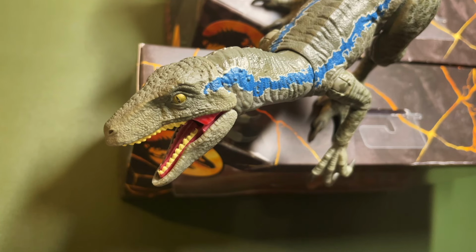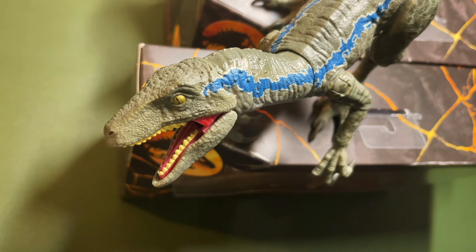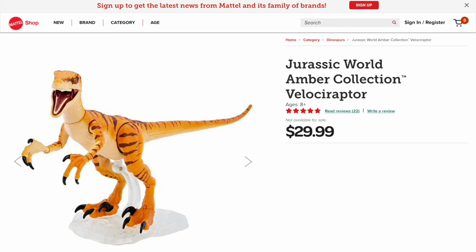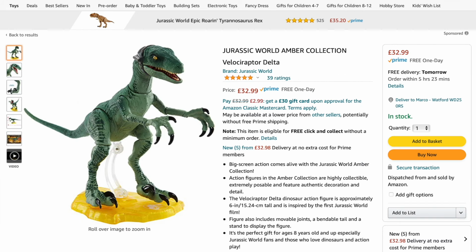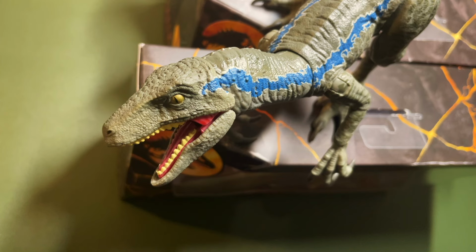Today I wanted to talk about the Mattel Jurassic World Amber Collection Raptors as a whole. I have quite a few thoughts on it and it's probably going to turn into a bit of a rant. I've had my good friend Gianni Robleto send all of these Raptors from the US, because you can't really get a hold of them over here in the UK unless you've got quite a lot of money to spend. They are only available on Amazon, and they usually sell for quite a bit more than what they're worth. Like in the US, I think they sell them for up to $30, but in the UK, they range from £33 to about £49 to £50, which means that in US dollars they go for roughly $46 to $70 or $71 each, which is insane.